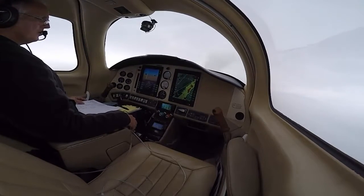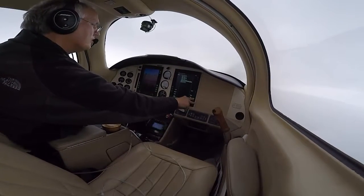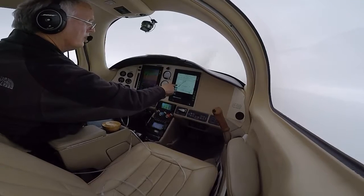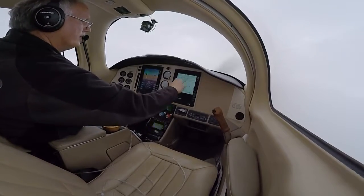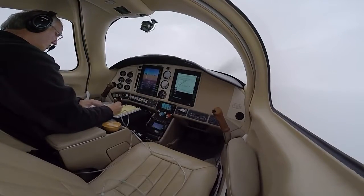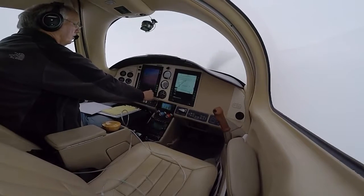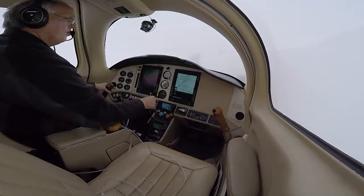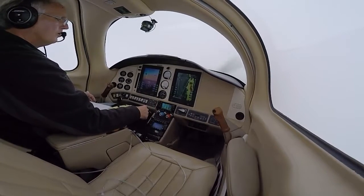JetBlue 891, descend to maintain 10,000. 10,000, JetBlue 891. Columbia 2528 Tango, turn right heading of 050. 050, 28 Tango. JetBlue 891, turn right heading 250, vector for the airport, maintain 10,000. 250 heading, maintain 10,000, JetBlue 891.